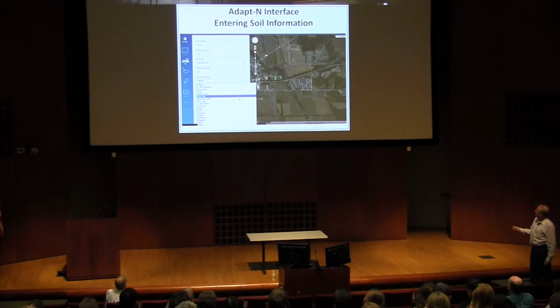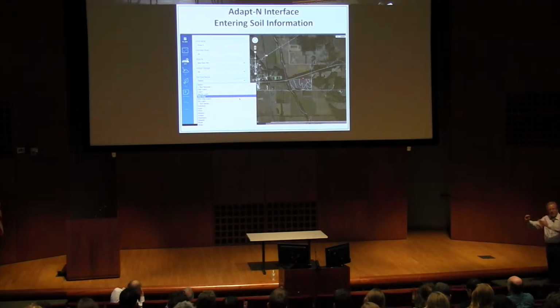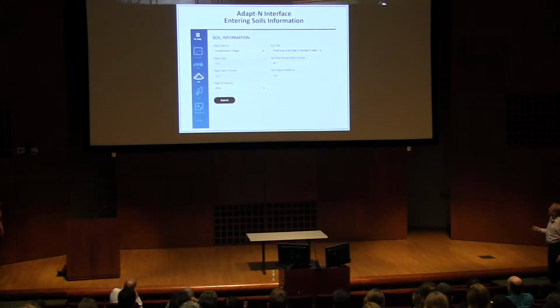For example, here you indicate what soil type it is. It can be by name, like a honey or a silt loam, or it can just be by the textural class, like a silty clay loam or something like that. And then that links it to very extensive soil databases that we have as part of the tool. Indicate whether it's artificially drained and things like that.